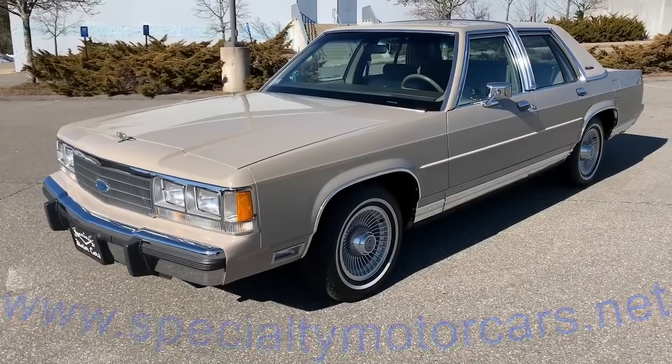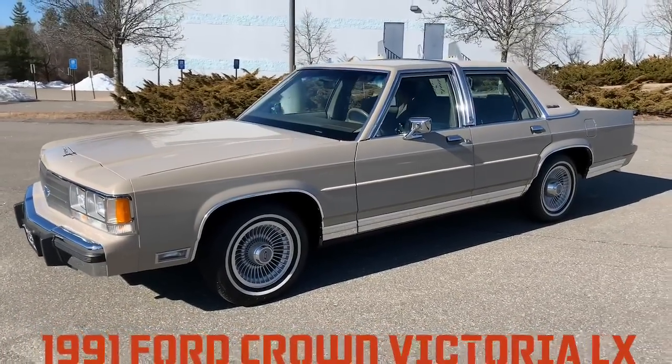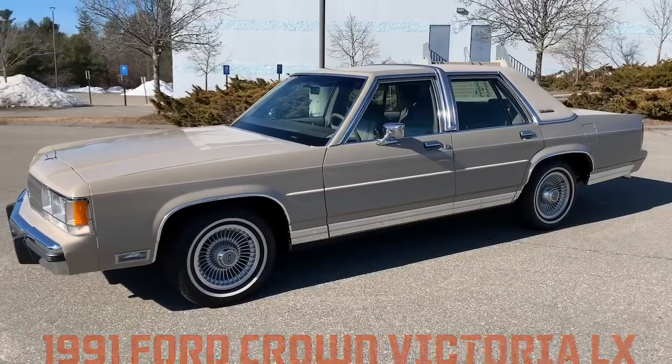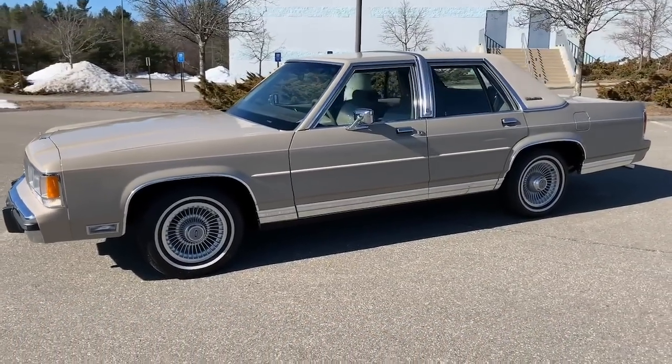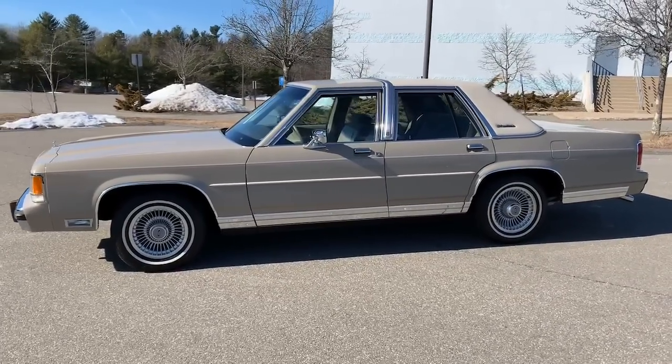Here's the one that everybody's been waiting for. 1991 Ford Crown Victoria LX. This beautiful, beautiful survivor car has got a mere 8,800 original miles on it. It's been in collector's hands since it was ordered brand new.